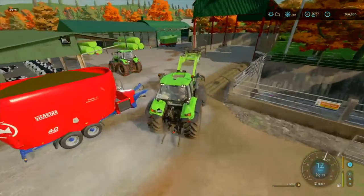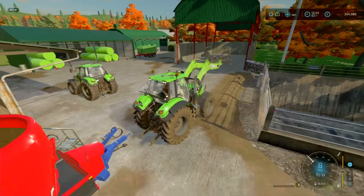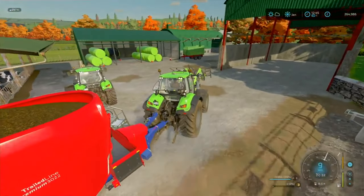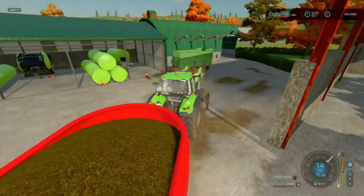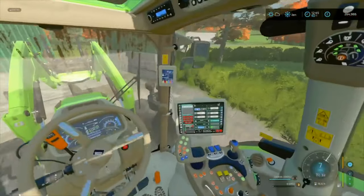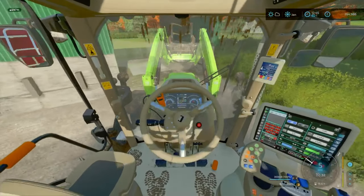So, you know what? We'll use the 7 series, that's why we got this. This is our little workhorse tractor already. We've got 16 hours on the clock on it already. Close those forks so no one impales themselves on it, or damage anything like that.